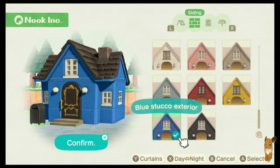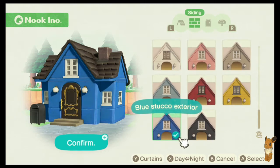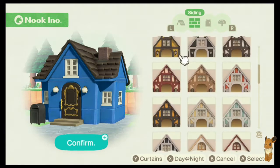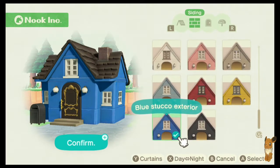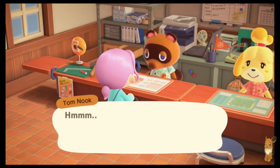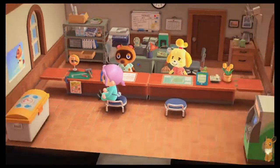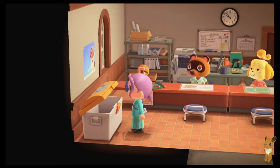Transit door. Yeah, I'm actually happy with that. Cute blue tile flooring. Okay.